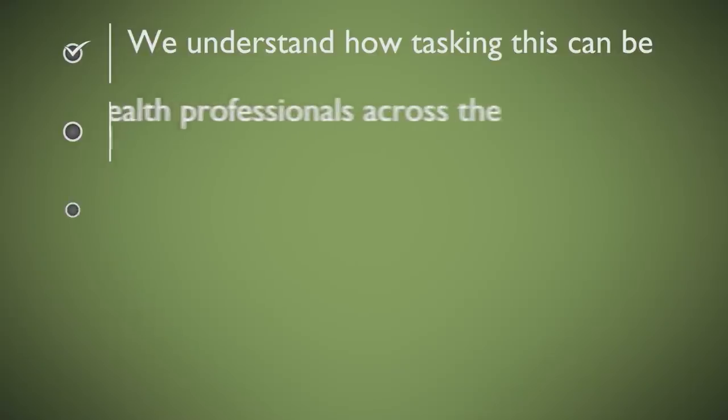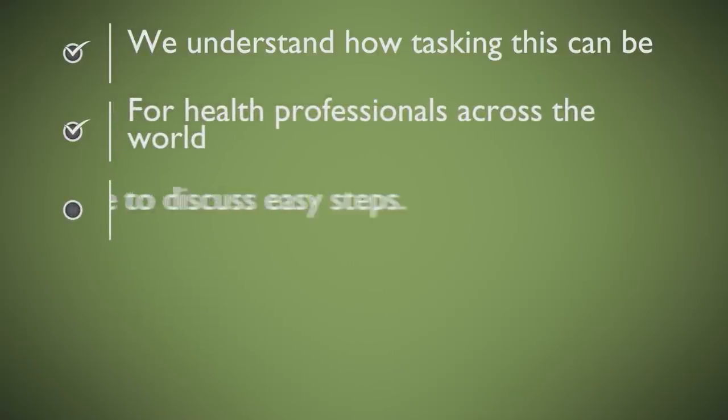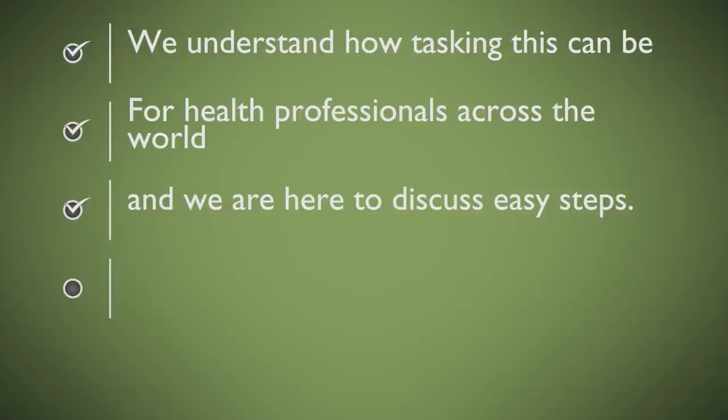Today, we'll be talking about setting up a medical practice. We understand how taxing this can be for health professionals across the world, and we are here to discuss easy steps. Please stay tuned and enjoy.